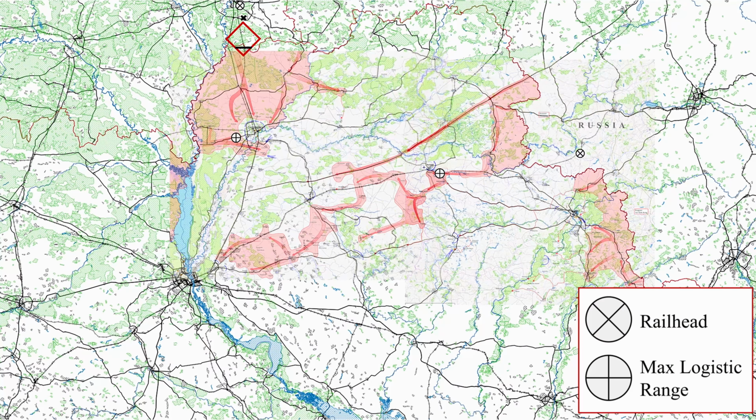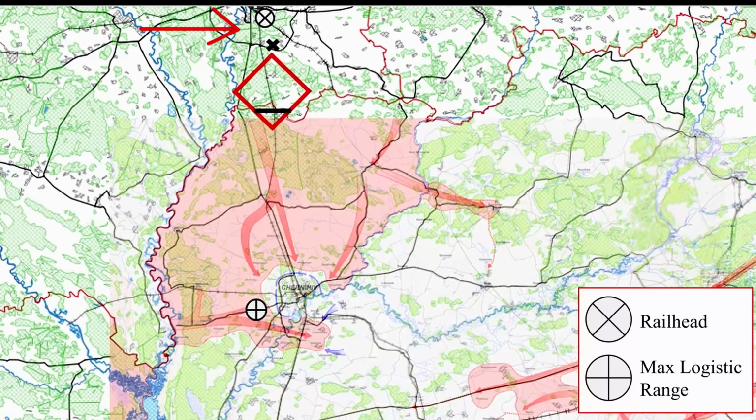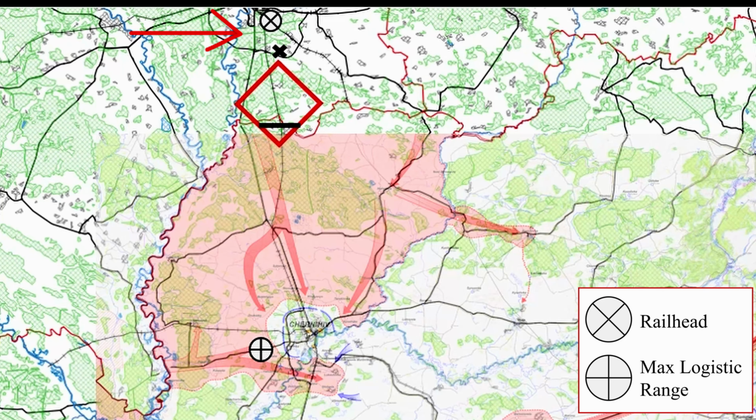For the advance on Chernihiv, assuming the railhead was located just over the border at the closest significant railway junction, the support range of the MTO brigades ends on the western side of the city. This is exactly where there was a pause of about 1 week in the encirclement of Chernihiv, as the Russians would have had to relocate their railhead.